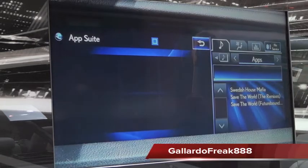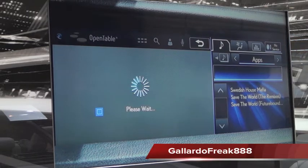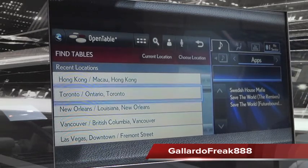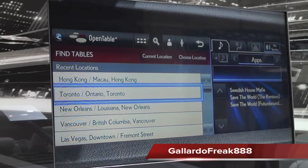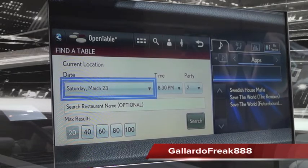One last application I'll show you before I open up to questions. I'm sure you're familiar with most of those, but it's Open Table. Not everyone knows about Open Table, but it essentially allows you to book tables at restaurants when you're on the go. And it's an international service. As you can see, you have Hong Kong, Toronto in Canada, and all the large metropolitan cities in America. But based on our current location, I'm going to do a search, and I'm going to select a date night.